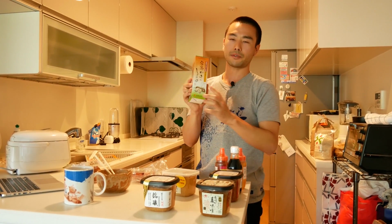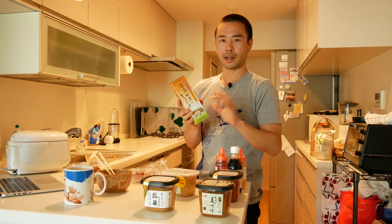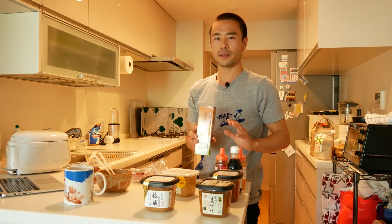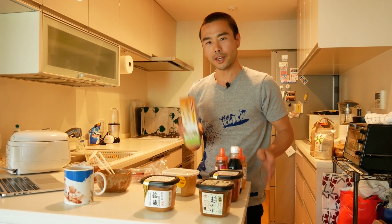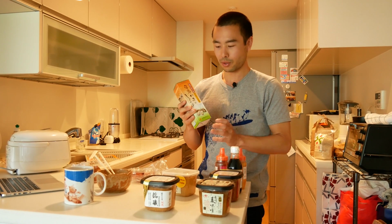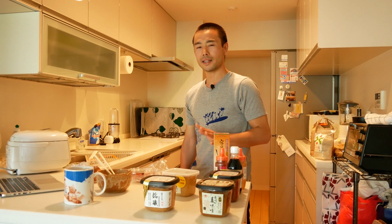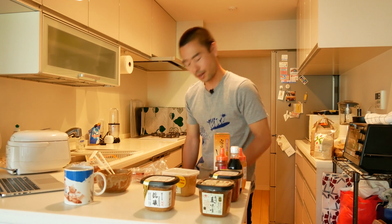This is from Hiroshima, and this is actually made with oysters. So they put oysters in this, so it has a little bit of a different flavor. I have had oyster soy sauce before, and it's a little bit lighter in flavor. It's kind of hard to describe, but it tastes different from regular soy sauce. So if you get a chance to try Japanese soy sauce with oyster, give it a shot. You might like it. I feel like it's more delicate, less salty, with a less strong flavor than regular shoyu or soy sauce.